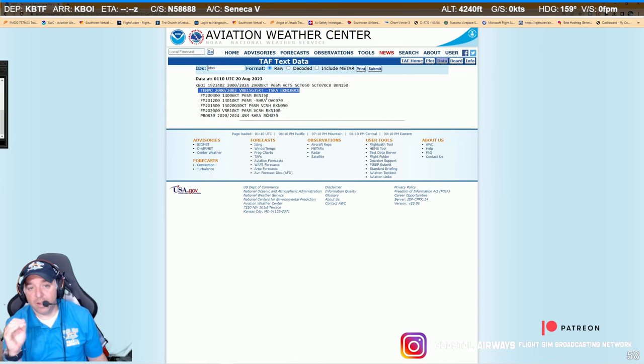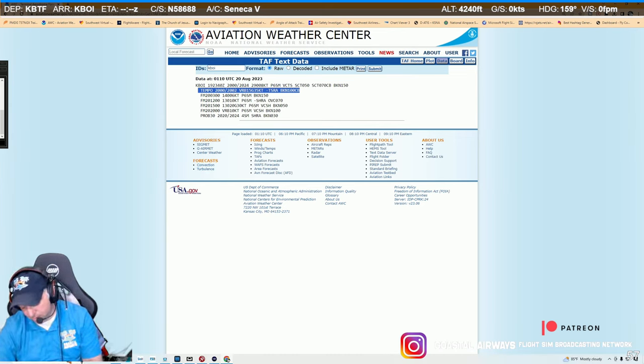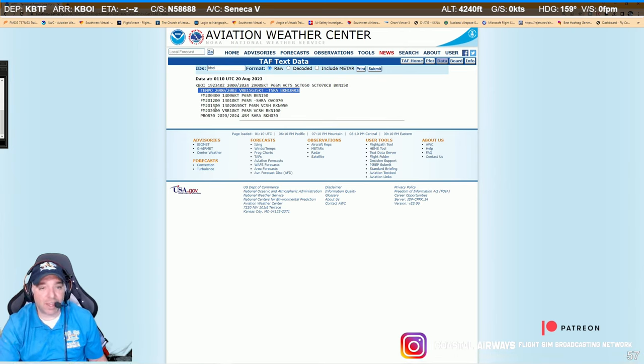Vertical at 15, gusting 35, light thunder showers and rain, and broken at 10,000 with cumulonimbus thunderstorms. We're not forecasted to land until, if we take off here in about 30 minutes, let's say, so 1:30, 2:30, we'll get there about 3:30, give or take.